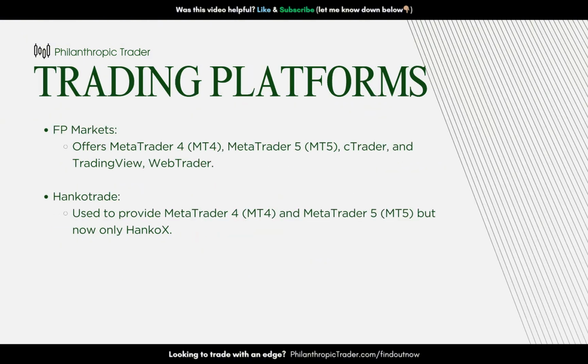If we look at the trading platforms, FP Markets, we already saw where they offer many trading platforms: MT4, MT5, CTrader, TradingView, and WebTrader. And Hankotrade used to provide MT4 and MT5, but now only Hanko X. So I didn't use Hanko X, but I do like MT4 and MT5. It's quite simple. Maybe it's just a matter of being used to it, but personally I would go for MT4 and MT5. Hankotrade, they used to provide MT4, MT5, but now only Hanko X.